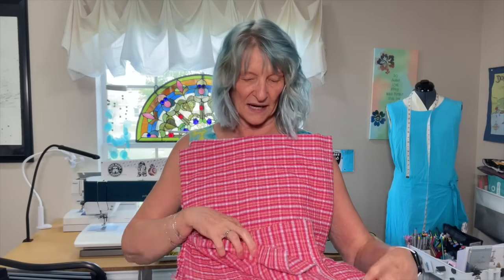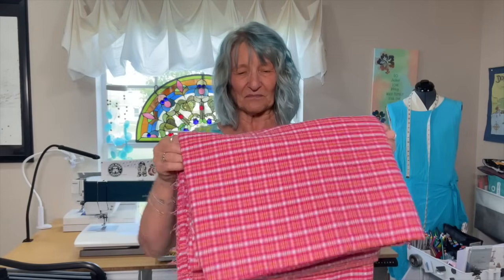So yeah, gosh, I can see a summer shirt dress. I can see a pair of capris, even though this is very light. I can see a little outfit for my grandson. I can see a skirt. Oh, just so many things.